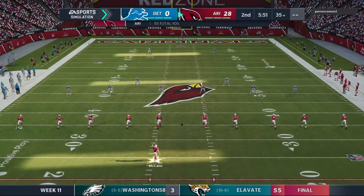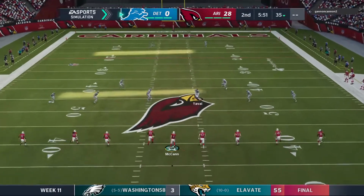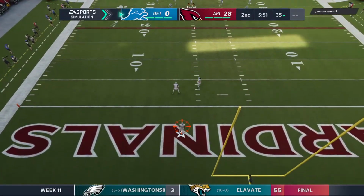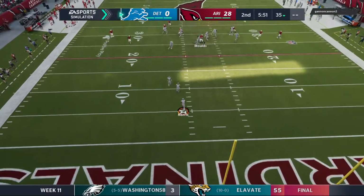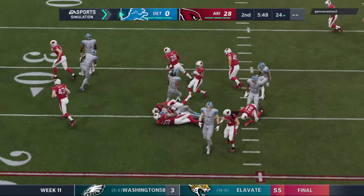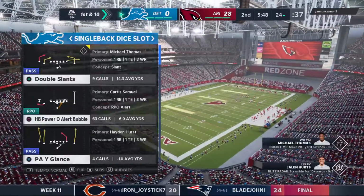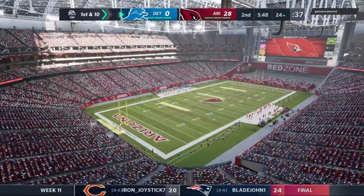Set to kick off. McCann's got it teed up. This will make it into the end zone. And he'll be stopped right around where he would have been had he gone down to a knee, maybe a yard shy of there at the 24.